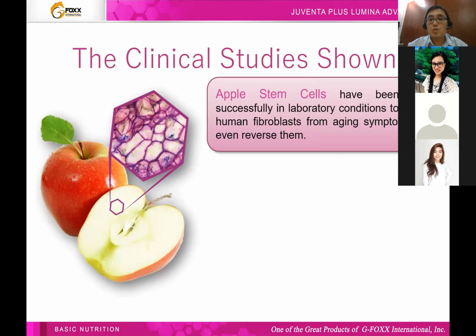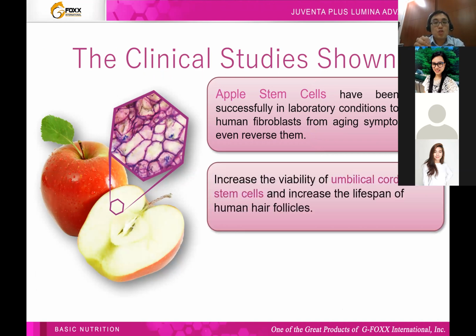Okay, so like I say, number one, apple stem cell in the lab has been shown to have the power to help protect the body's human fibroblast. Human fibroblast is actually like the collagen of the skin. All right, so for example, if you get cut, our body will produce fibroblast to heal the wound. So apple stem cell has the power to protect the injured fibroblast so that the healing process gets faster, right? It also helps to increase the stem cell lifespan in our body, all right?